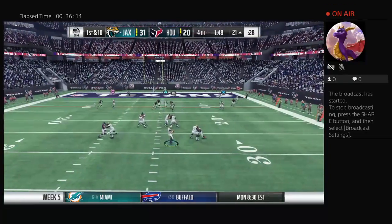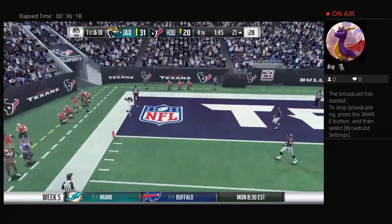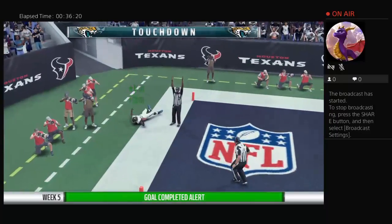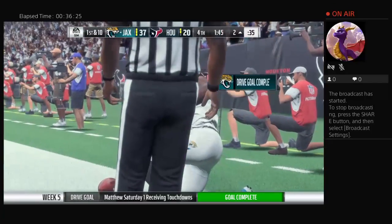Looks like he'll throw here. That is caught at the 7. And he will get this into the end zone for a Jaguar touchdown.